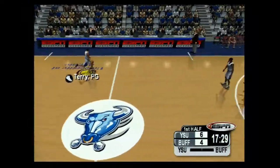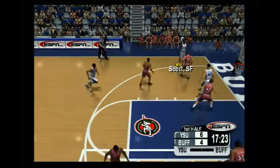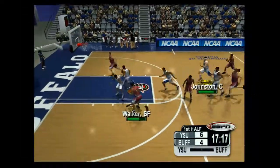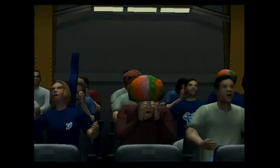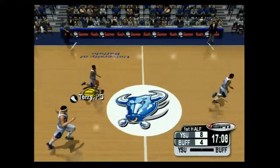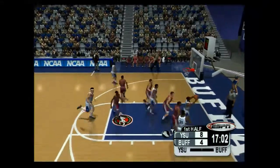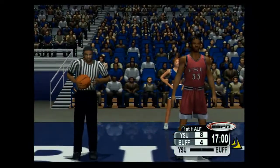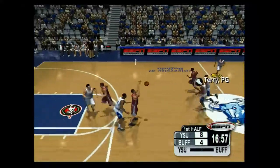The Bulls have a big opportunity here and can tie it up. Now in the low post. It's rejected. Go, go, go! Need some help. Four-point game we've got right now. Terry with it out top. Terry gets the offensive board. Visiting team ball. The Penguins with the ball. The lead is 4.